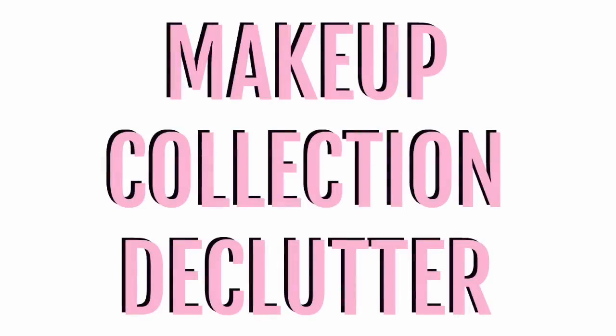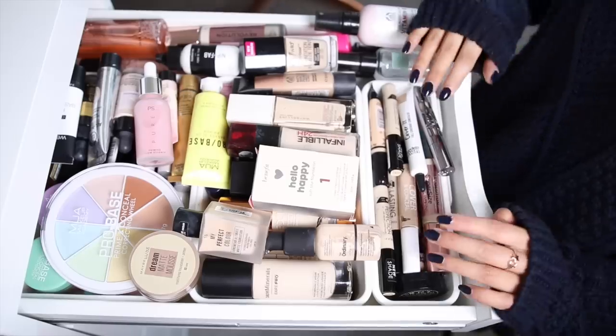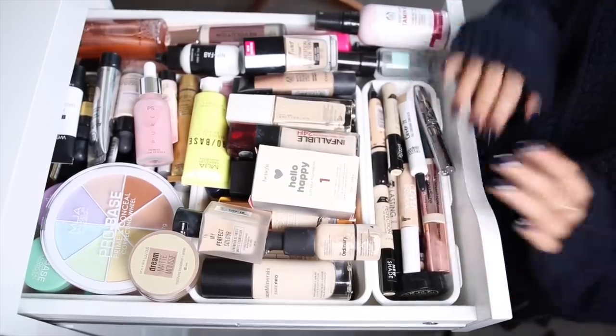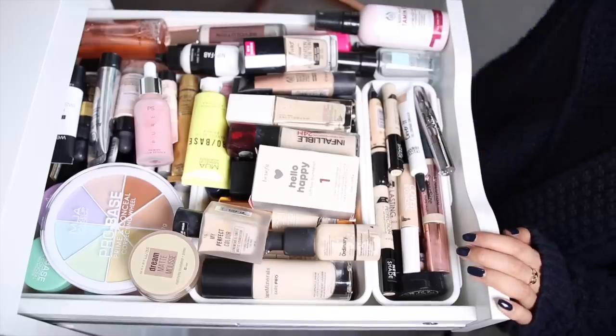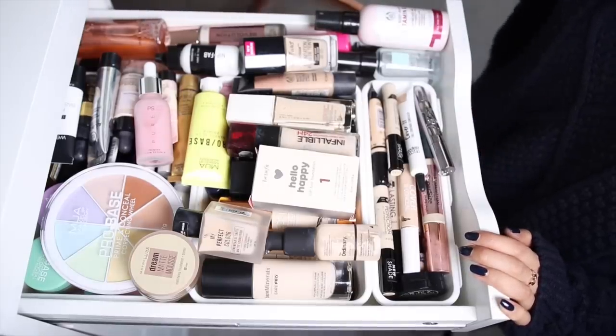Hey guys, so today I am going to be filming my makeup collection declutter video. I'm going to be putting everything into four different piles, I think. I'm going to have the stuff that I want to keep, the stuff that I don't use anymore that I'm going to give away to family and friends, and then the stuff that is in really good condition, I'm going to put in a huge giveaway, and then I'm also going to have the pile of stuff that needs to go in the bin because it's probably a little bit out of date. So yeah, that is what I'm going to be doing today.